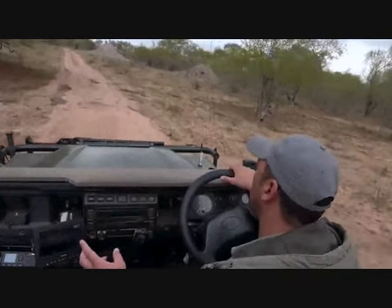Now, we're going to carry on. We're going to head around towards the dam and see if Henry the hippopotamus is perhaps there. Maybe even catch those lions coming down for a drink one last time. But we've got a little bit of a way to go, not too far. A few little bumps and corners to go around before we eventually get there.